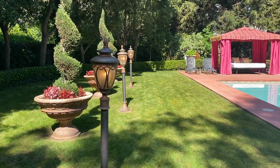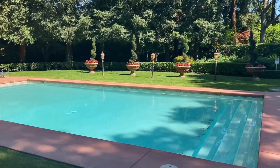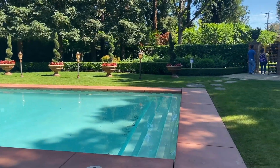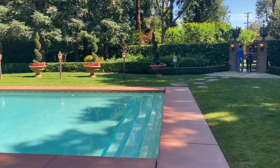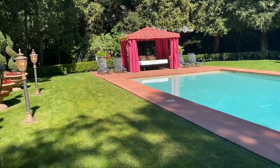And this is further behind the backyard. She said to look up at the roof, I thought, or above the door, and I don't see what she's talking about. It's not open, is it? No.